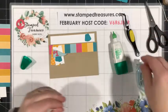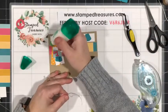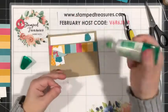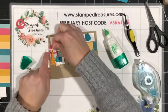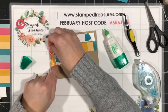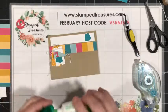Of course, there's twine on both projects. Of course there is. You can't not use twine. There is twine that's part of this collection, but because I'm not using the DSP that's in this collection, the colors were all wrong. So that's why I chose to go with just white.